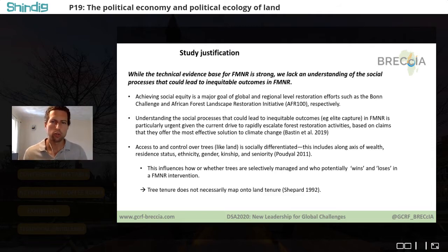And of course, understanding the social processes that can lead to inequitable outcomes is especially important as a lot more financing goes into FMNR. It's implemented in a number of countries across Africa through different types of projects and programs. And I think while perhaps a lot of the audience and panelists here know about this, I emphasize it here, is that the access to and control over trees, like land, is very socially differentiated. And this really influences how and which and where trees are selectively managed within the landscape. It has a lot to do with who wins and who loses as a very important natural resource. And then also, for those who don't do a lot of work on tree tenure, it's something that's often different from land tenure. That's a really important thing to keep in mind.